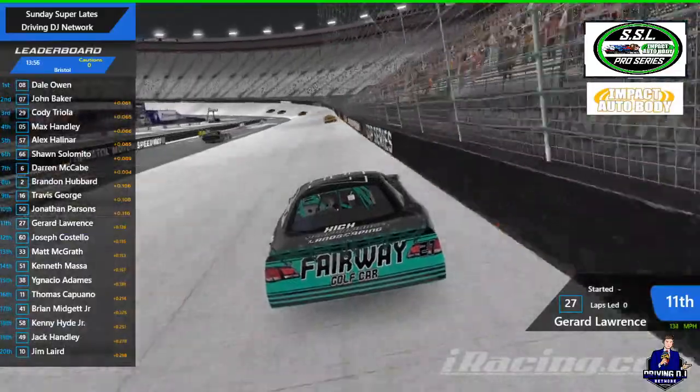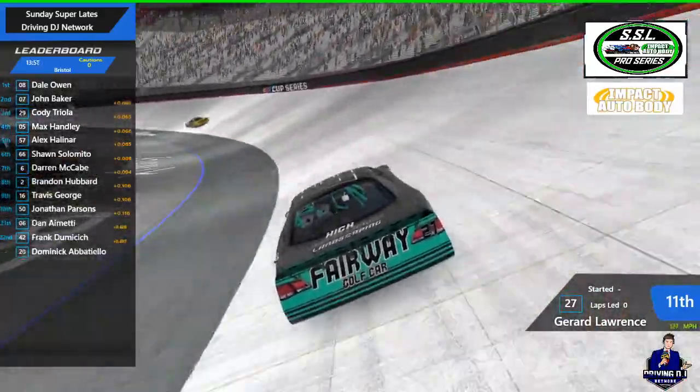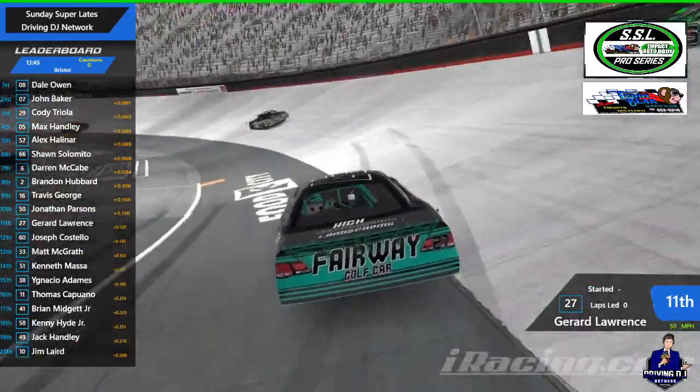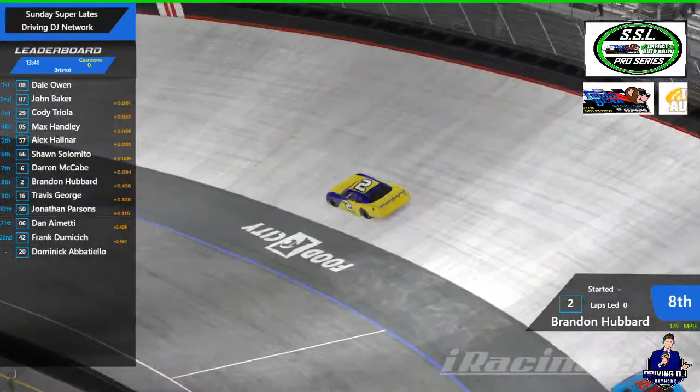We'll see rubber buildup as the night goes on. We'll check out the back half of this 27 car and see where he's choosing to go. A little tight there off the corner. He's going to have to bring it down for a nice reset.